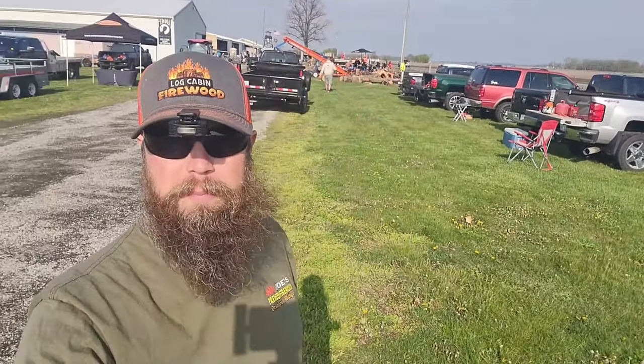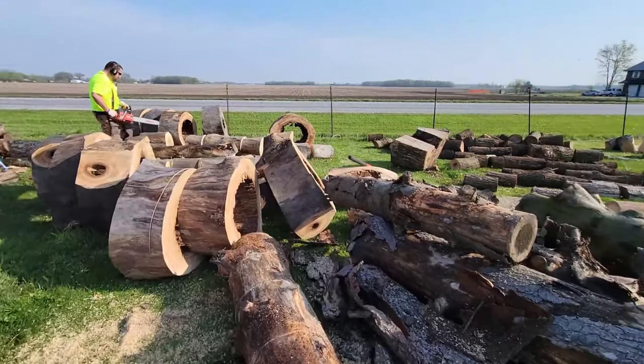We showed up a little after 9 o'clock. I thought I'd be one of the first people here, but this place is packed already. There's a bunch of saws going on. Let's go check it out. Got all this wood getting cut up.